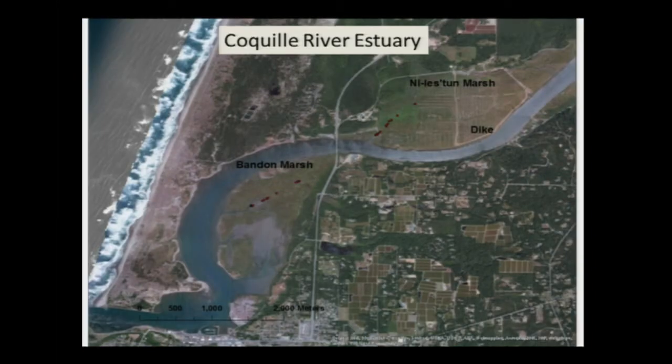So here is Coquille estuary. Here are our two transects that we put in. We went in 1 year after dike removal, and then went again 2 years after dike removal, and then also the same years in the reference marsh there.